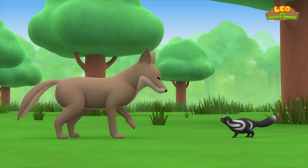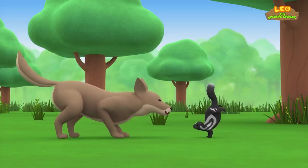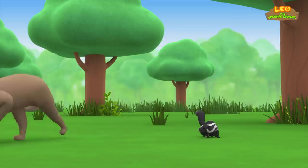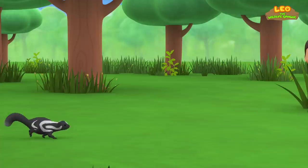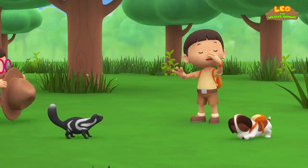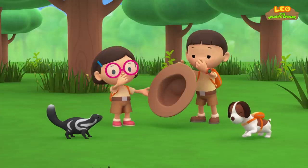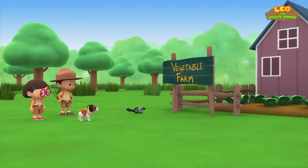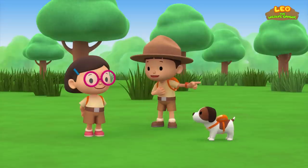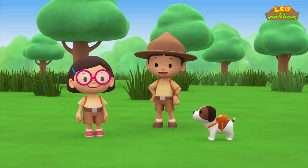Hey, it stinks. Good work, Skunk. Here you go, Leo. Thanks, Katie. And you too, Skunk. Goodbye, Skunk. We did it! We found a home for the Eastern Spotted Skunk. Good work, everybody. Yay!